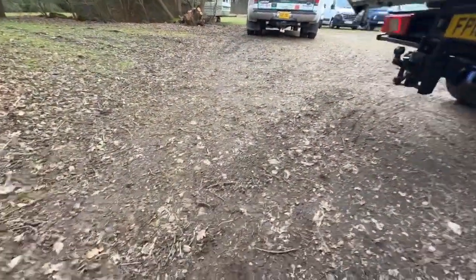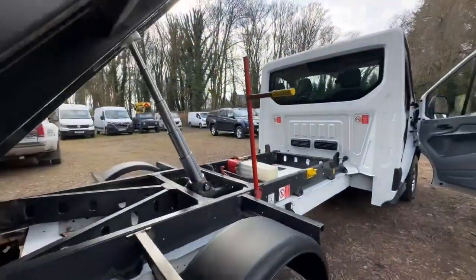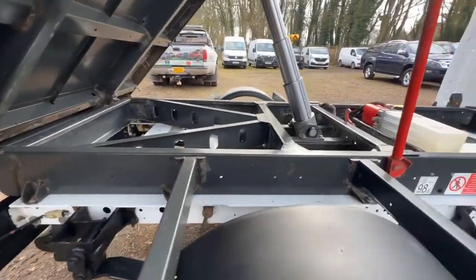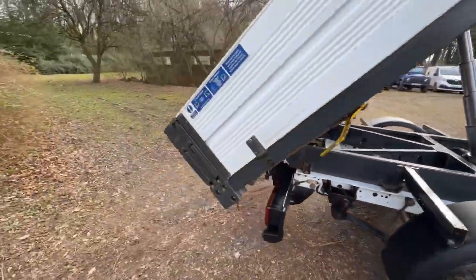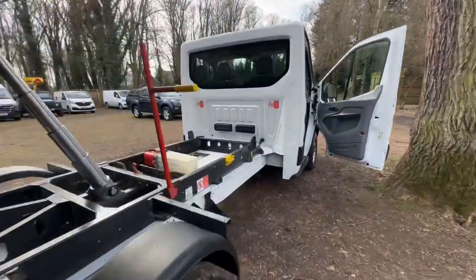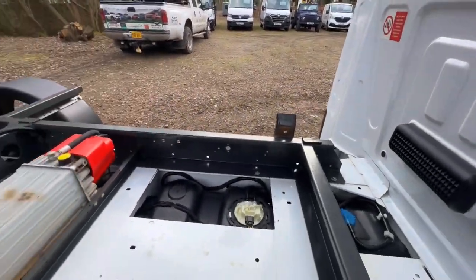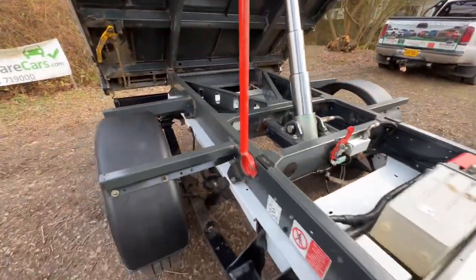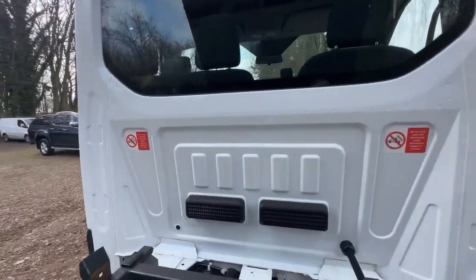Am I doing that right or wrong? I think I'm doing it wrong. Well, might need a bit of oil on that, so we'll give that a look over. Not releasing it for some reason. So, yeah, the chassis, as you can see, is in fantastic condition underneath. No surprises, 70 odd thousand miles, it's like new underneath, isn't it really? Back of the cab is in great condition.